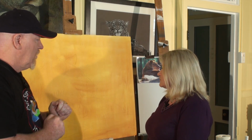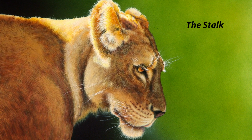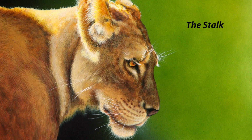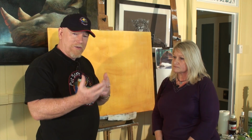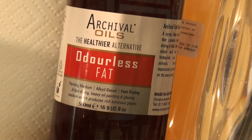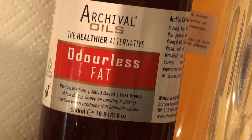Absolutely, it does. But today we're going to do a lioness, and Gina actually works with a lot of glazes as well in her work. I'm really excited about this because she's so good at bringing out those illuminated glazes, and they just look magic. You get this real three-dimensional effect in the work, but let's make a start and we'll follow you through the process. Okay, sounds great.